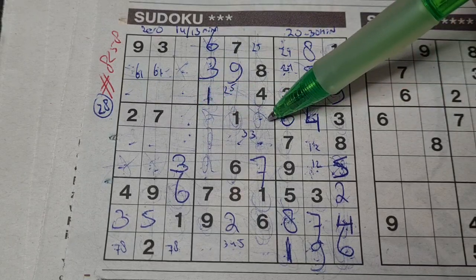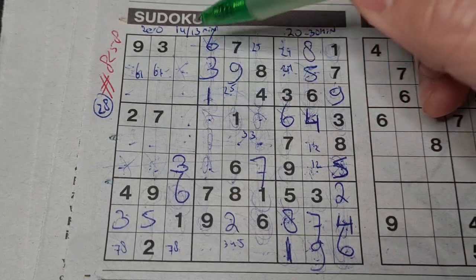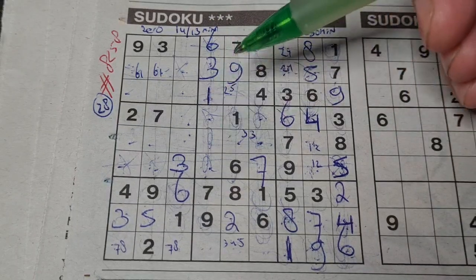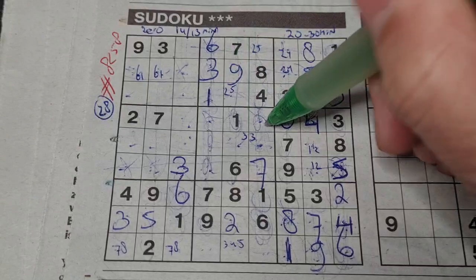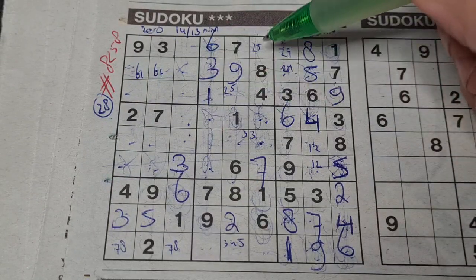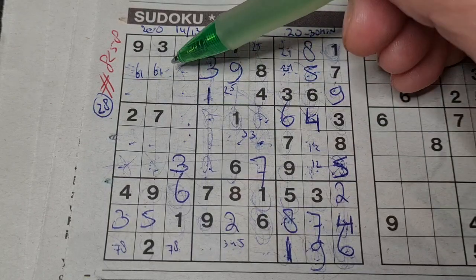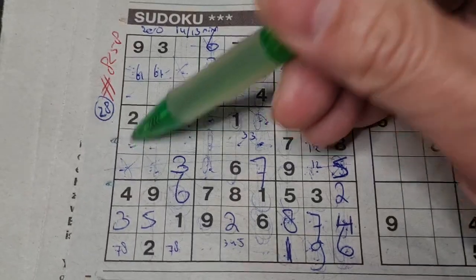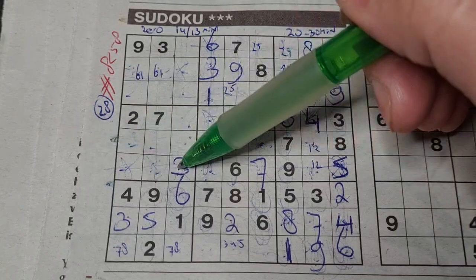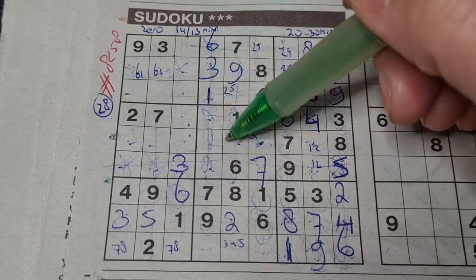Five, 8, 9. 8, 8. Well, 9, 9. Okay. 3, 4, 5, 3, 4. I'm thinking. Need also a 6 here. Yeah, I'm thinking. Need a 9 here.